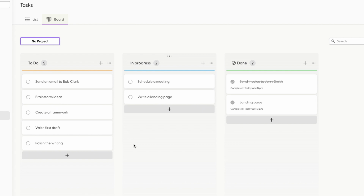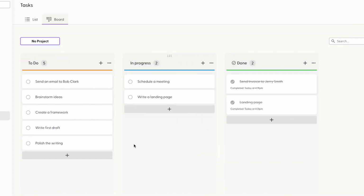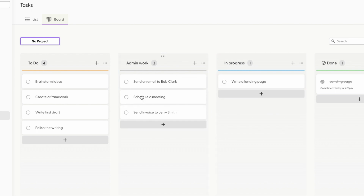Now, there's 3 different ways you can organize these tasks. The first method is task batching, which is what we just talked about. It's when you group similar tasks together and dedicate your focus to just those tasks until they're finished. So that's where it's helpful to add extra columns. You can create a new column and make it all about admin work, or make the column whatever you want it to be about. And then everything related to admin work, like send an email, send an invoice, schedule a meeting, all of that would be in your admin section. And then you just work through this column until everything's finished.